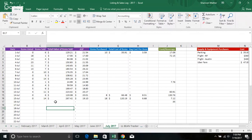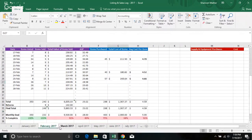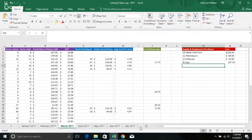I've got a couple days to catch up on here because I was in Austin, Texas for the Greener Meetup, and I'll show you guys how I enter them. But let me first walk through this spreadsheet for those of you seeing it for the first time. I apologize to those of you who do follow and this isn't new stuff. The way I have this set up is I keep track of each month. As you see here on the bottom, I've got January, February, March. So I have each month, and I just keep track.